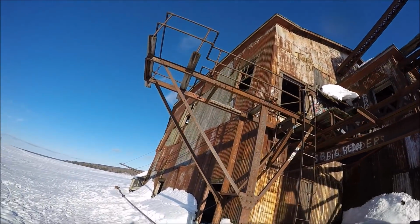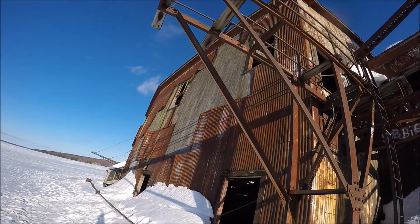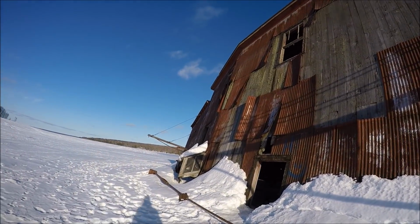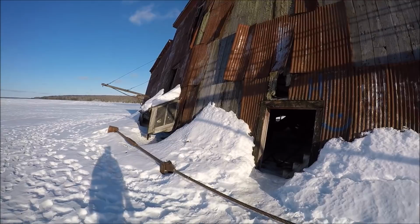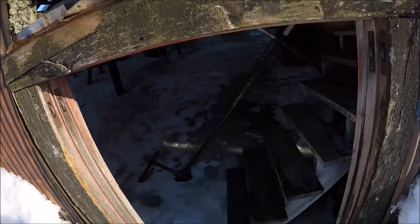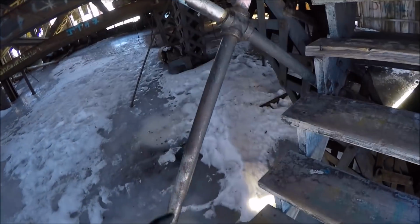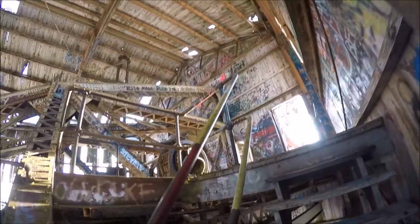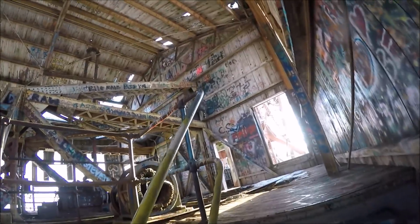A lot of the steel siding has come off over time, revealing the wood underneath, but even then it's still in good shape when you consider how much this is made out of wood. Now, I've actually got a plan with some friends. We're all scuba divers, and we're thinking about going out to take a look at Quincy Dredge number 1 at some point this summer. And if I go, I'll be sure to bring some camera gear down with me.